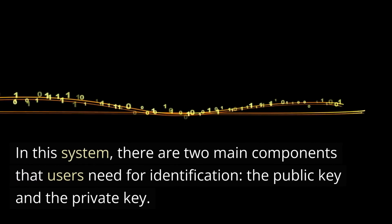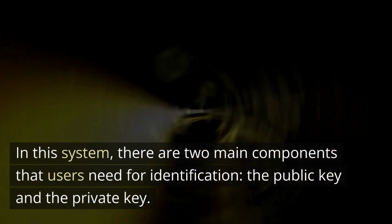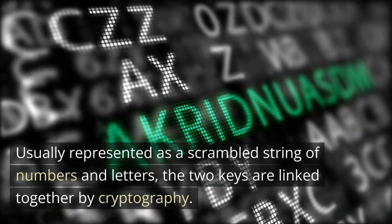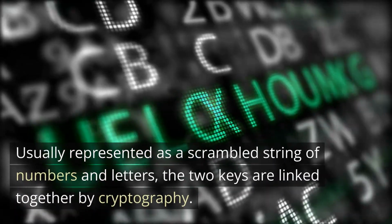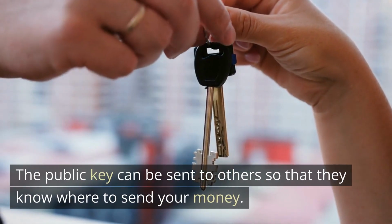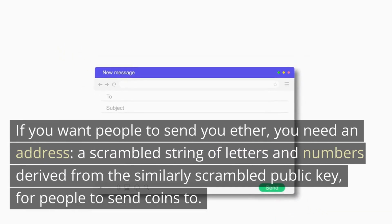In this system, there are two main components that users need for identification: the public key and the private key. Usually represented as a scrambled string of numbers and letters, the two keys are linked together by cryptography. The public key can be sent to others so that they know where to send your money. If you want people to send you Ether, you need an address, a scrambled string of letters and numbers derived from the similarly scrambled public key, for people to send coins to.